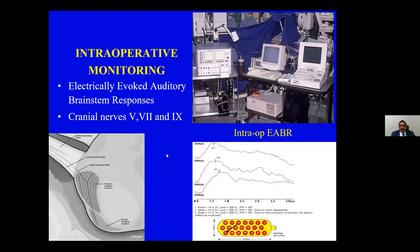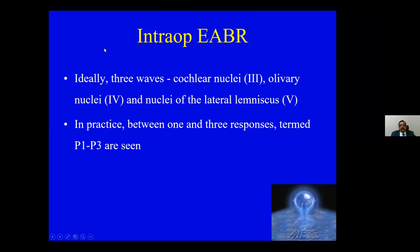Now, typically, in an electrically evoked auditory brainstem response, you have three waves. The first and second waves which you get in an ABR, you won't get, because those are from the periphery. Here, you only get responses from the cochlear nucleus. So you get the third, fourth, and fifth. The third is from the cochlear nucleus, the fourth is from the olivary nucleus, and the fifth is from the lateral lemniscus nucleus. So the three of them can usually be identified. But in actual practice, you may get anything from 1 to 3, and they're termed P1 to P3.